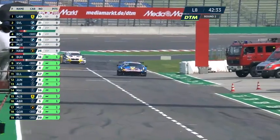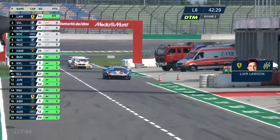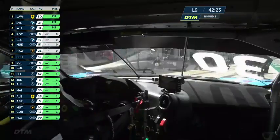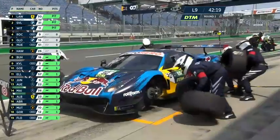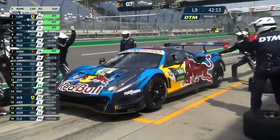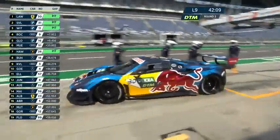So Liam Lawson staying out for now, and he comes in. So he's pitted just one lap later than his championship rival. Remember, Liam Lawson was leading the race by about seven tenths of a second from Kelvin van der Linde. So that's the race to keep an eye on. Got Sheldon van der Linde, Marco Wittmann and Esmee Hawkey in the pits as well.